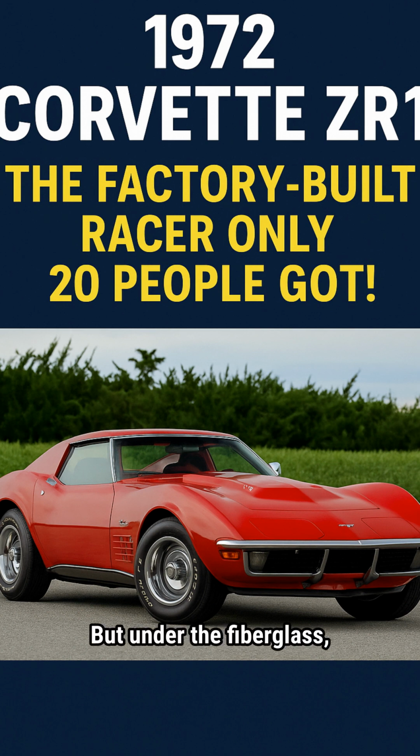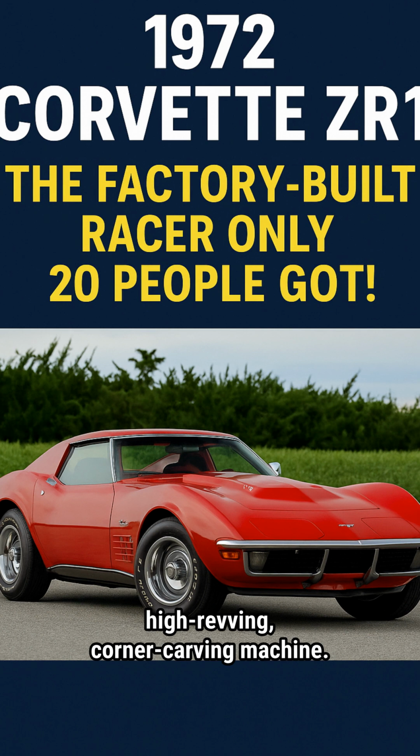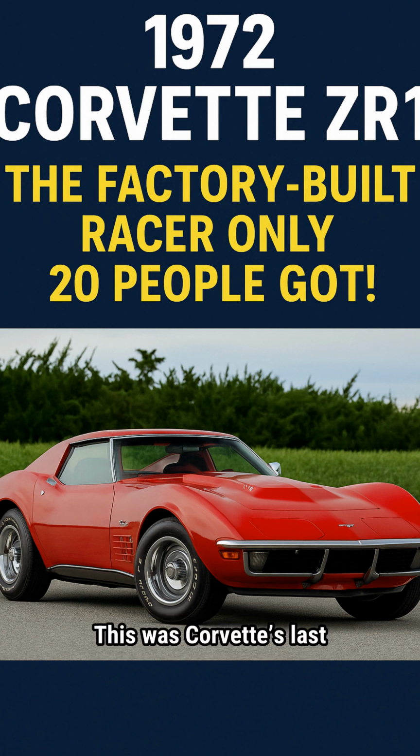But under the fiberglass, it was a true race-ready warrior, built for high-performance purists who wanted a lightweight, high-revving, corner-carving machine. This was Corvette's last stand before the full brunt of emissions regulations took over. And today, the ZR1 stands as a symbol of what the Corvette could be when GM let the engineers lead.